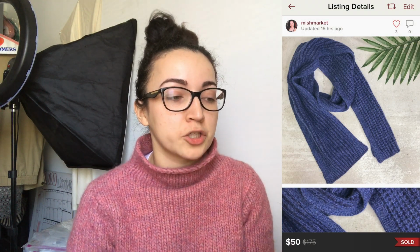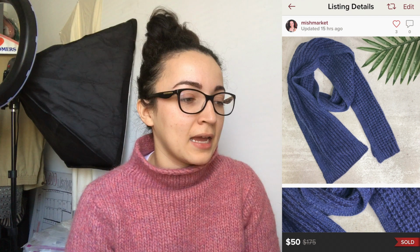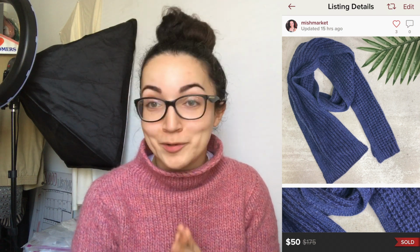This other sale was an outright purchase, so I was also very happy about this one. The brand is Sophia Cashmere, and it was like a ribbed or waffle knit scarf. The price was $50 that I listed it as, and she just bought it outright, so my earnings were $40. And yeah, it was just a cute little scarf, and I had never found the brand before, but I figured I'd try it out, and so far so good.